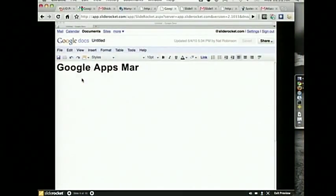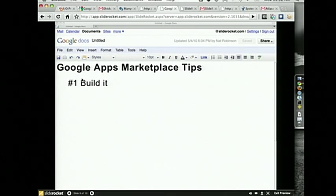So quick summary, 4 points here. One is build it quickly. Google invited us to be a launch partner. It took 2 of our developers 1 weekend to build what you saw here. So if you're thinking about joining the marketplace, I'd encourage you just to stop thinking about it and just get in there and try it.